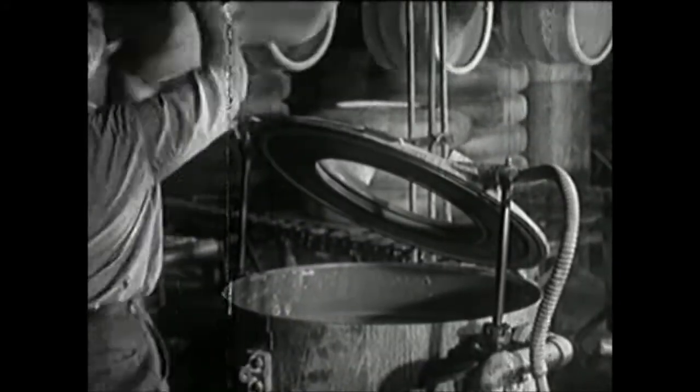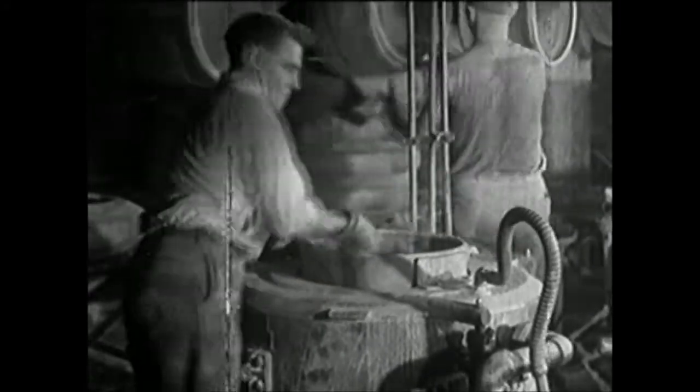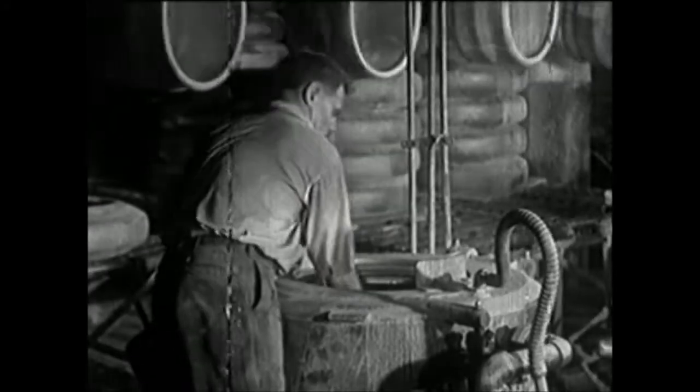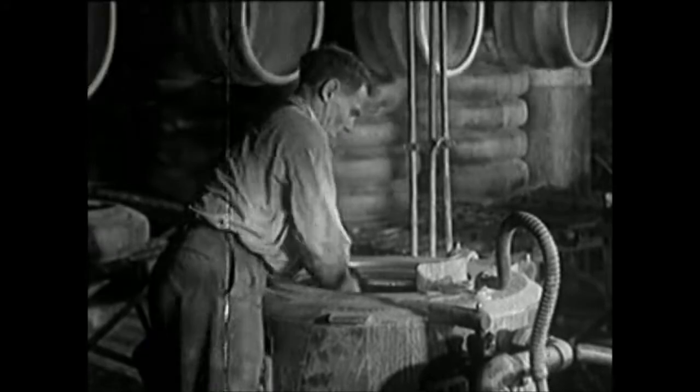Now here the tire is prepared for the mold. A heavy rubber tube called a water bag is placed inside the assembled tire in the forming box. A quick application of heat, and the tire is shaped to fit the curing molds.